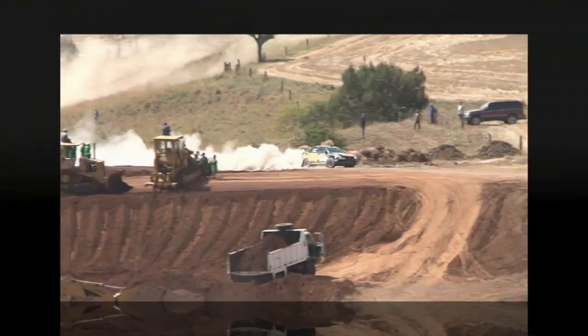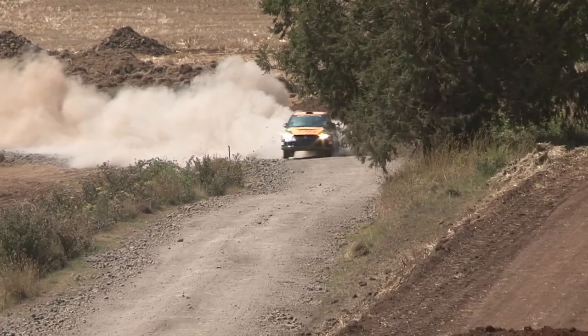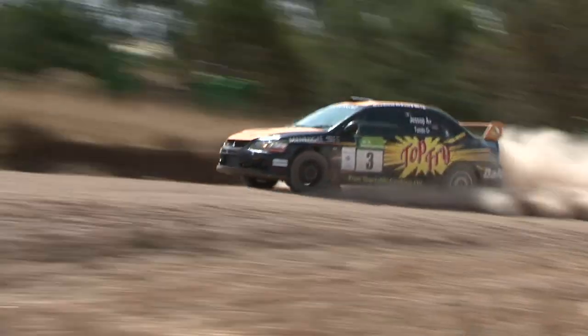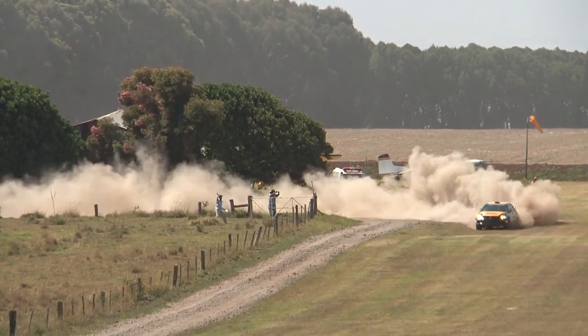We pick up the action on the second section, the only run through Kisima Farm on the northern slopes of Mount Kenya in Tamau. The farm roads were smooth with plenty of fast sweeping bends and blind crests before climbing up to the airfield. At just 8.3 kilometres, every second would count.